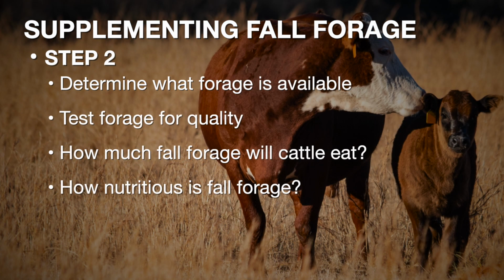Second step is to actually look at that forage that we've got available to us and come up with the best estimate we can of what kind of nutrition that's going to provide to a cow. That's going to involve several things. One, how much of it is a cow going to eat? And this is influenced by things like just the quality of that available forage.